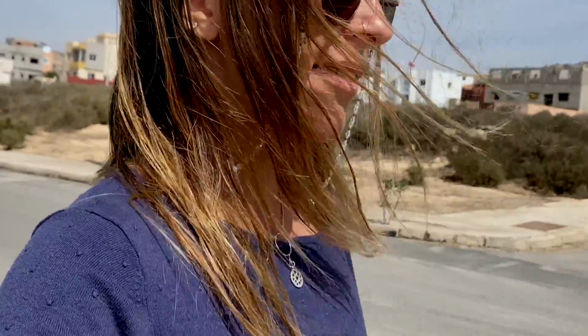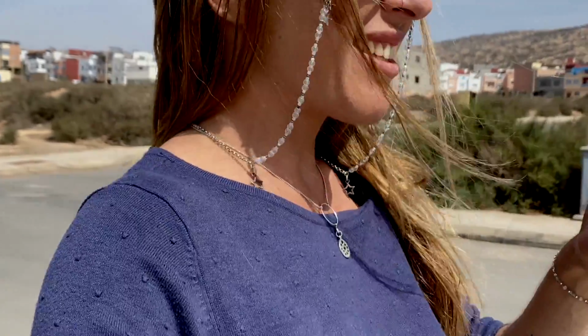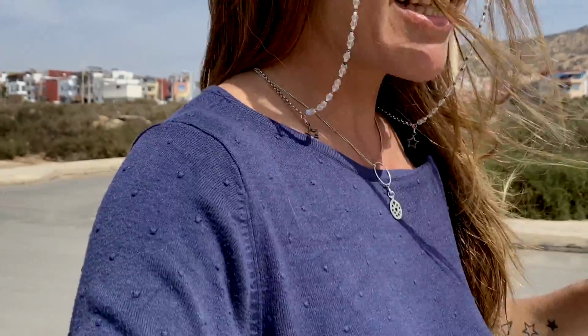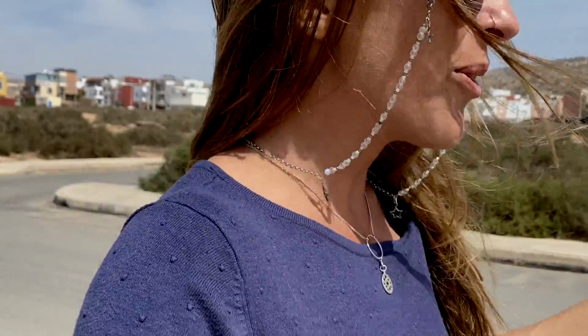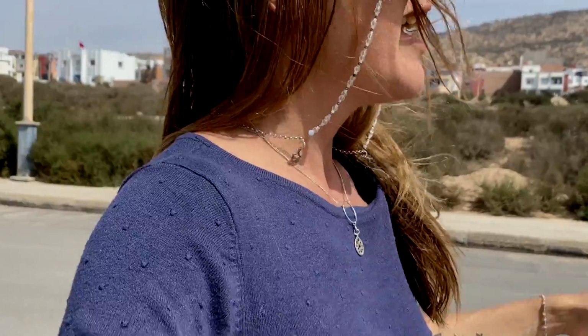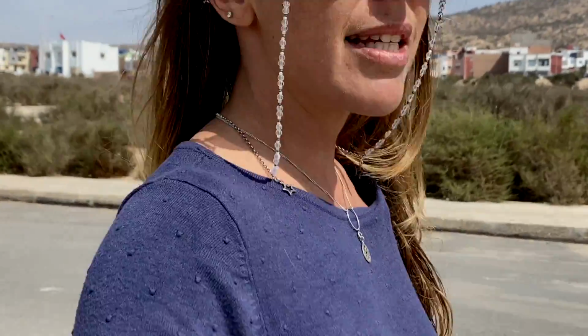It's funny, when I was in Mirleft, I found a Surfer magazine dated 2014. And there was a picture of Imsouane. And I didn't recognize this town, because it was just a little village with self-made fishermen's huts and no infrastructure, no buildings. So everything that you can see here grew within the last 8 years.